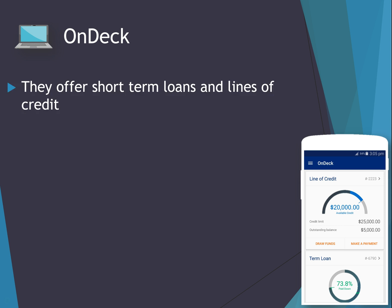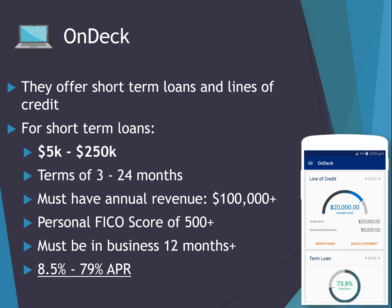Let's look at OnDeck. They offer short-term loans and lines of credit. For short-term loans, the amounts are $5,000 to $250,000. The terms are 3 to 24 months. You must have annual revenue of $100,000 or more. You must have a personal FICO score of 500 or better, and must be in business 12 months or more. There is an 8.5% to 79% APR.